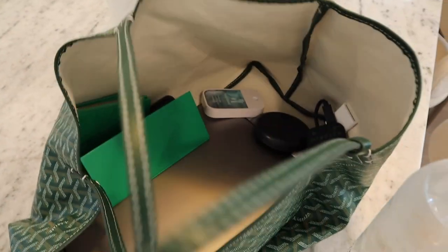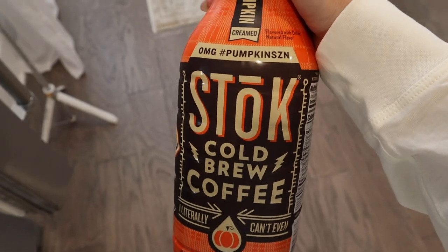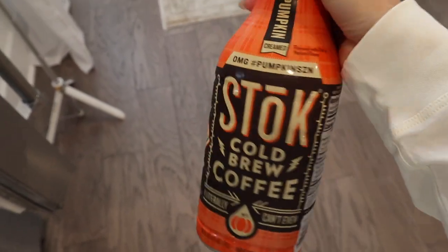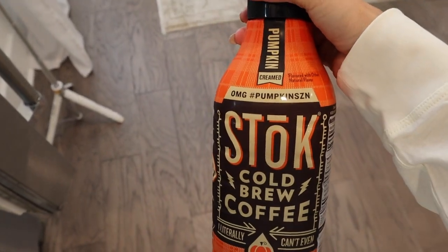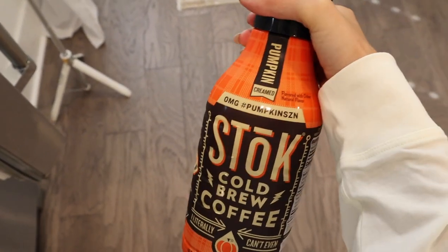I got my bag. I brought my laptop in case I needed to answer emails or something. I've got my water. I just got this coffee yesterday, you guys, and it is so good. I'm sure there's sugar in it, like, I'm 100% sure. But it is so good. It's like a pumpkin flavored cold brew.